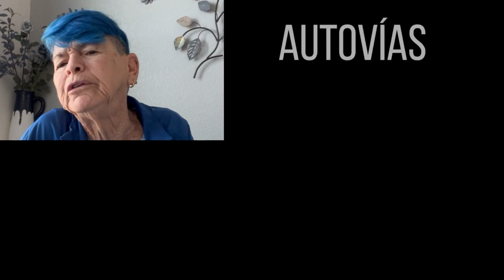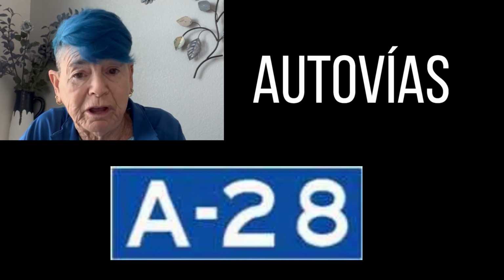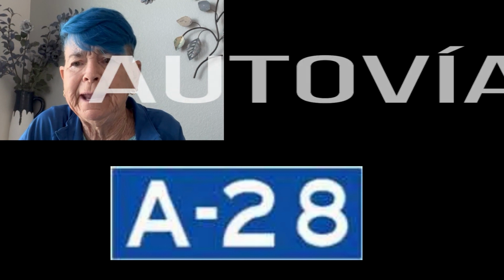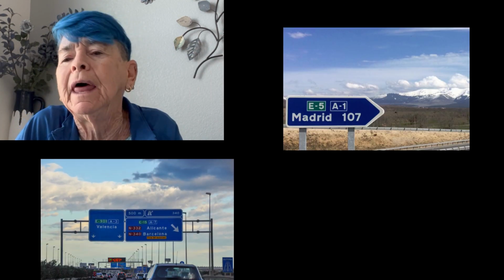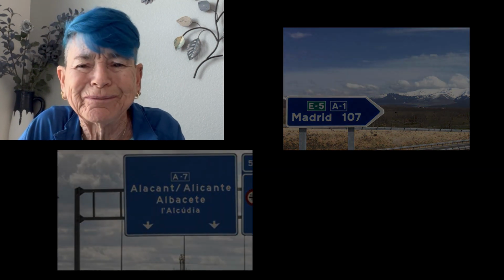Next, there are the autovías roads. These are similar to the autopistas, but they're free. They're identified with a sign with a blue background and the white letter A followed by the road number. Like the AP roads, you also cannot walk on these.